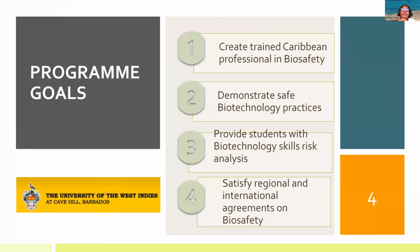Like I said, the program began and was based on meeting the international agreements, mostly from the Cartagena Protocol on Biosafety, and its main aim at that point was to train Caribbean persons in biosafety. We have since looked abroad and would like to broaden the program to include all persons internationally and trained persons in biosafety. We want to basically increase the pool of persons who understand the risks involved in biotechnology and applying those practices in a safe fashion.